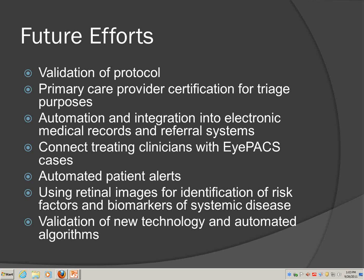We need to deploy this out and validate it, and then we'll be actively telling the whole world about how this works. Hopefully, in coordination with the organizations that are helping us to put this together, like UCSF and Prevent Blindness.